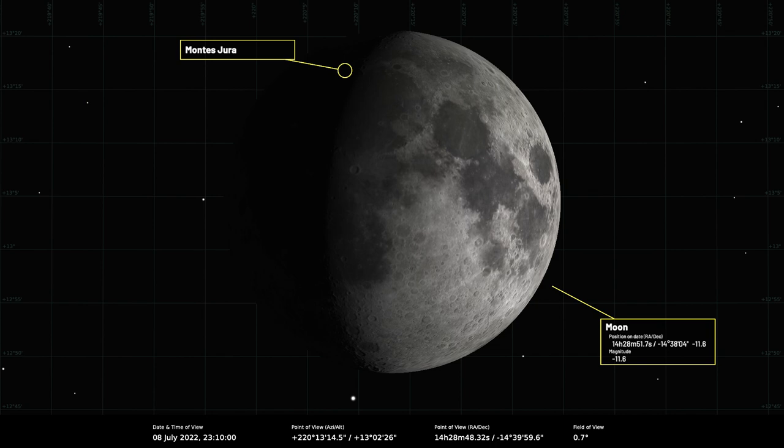Those are the mountains which border the Sinus Iridum, the Bay of Rainbows. And it's beautiful because it's the dawn lunar light which is catching the top of those mountains, and they arc into the darkness of the lunar night. So you see them sort of hanging there off the edge of the terminator.